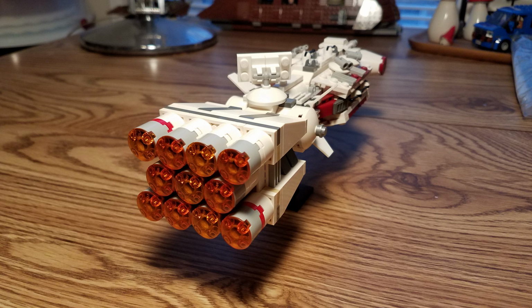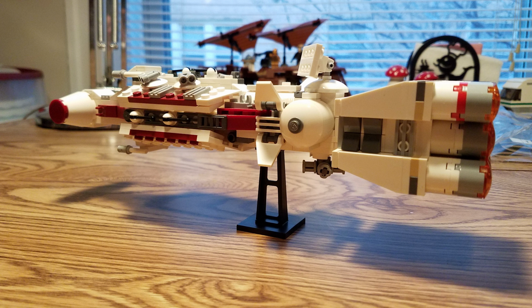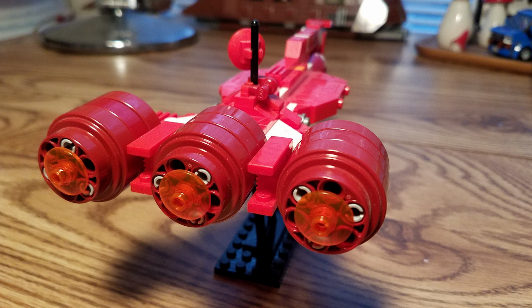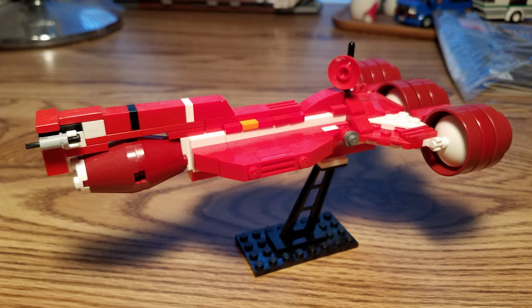I'm especially a big fan of the Tan-Thu, and I've never seen a MIDI scale version of it built like this, or if I have seen a MIDI scale version of it built, it didn't look nearly as good as the one that we're looking at right now. Also, we have another Republic cruiser, a pretty similar design to the frigate, a much brighter color combination, and really it's just such a smooth build. All 3 of them just look wonderful together.